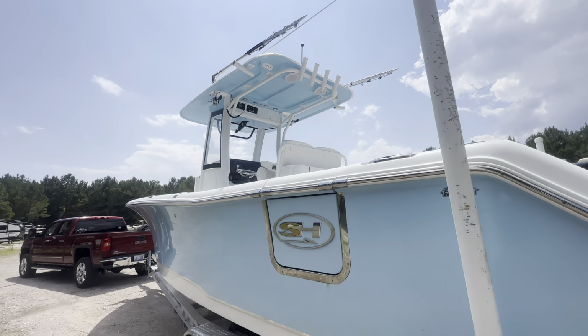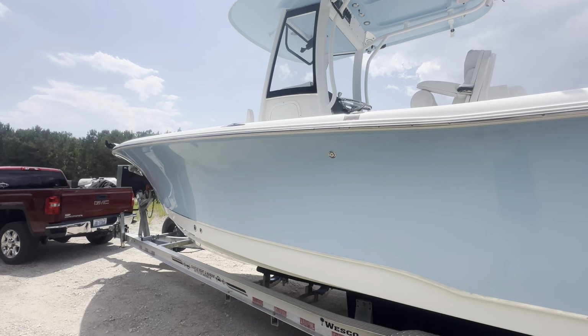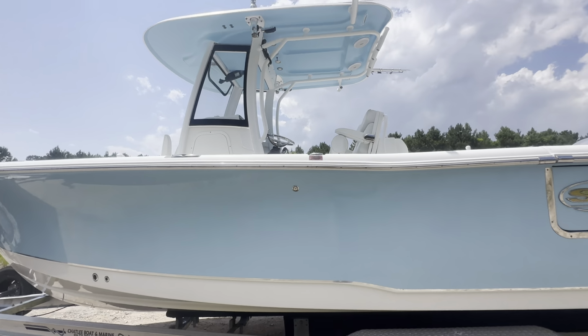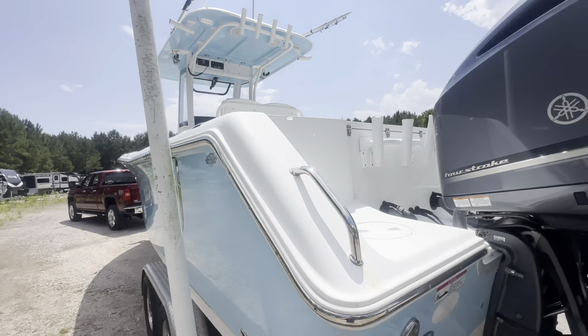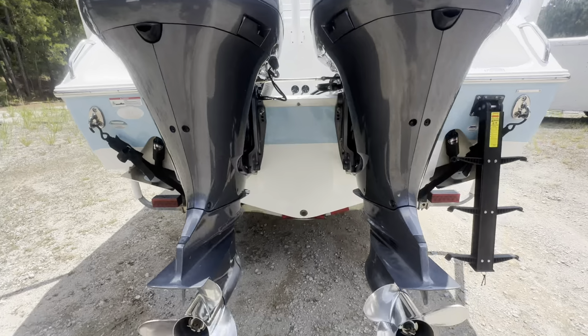Hardtop. Big trolling motor up front. Spot lock feature. Great for fishing. It's got the port side dive door entrance. Easy on and off the boat or bringing in your big fish.